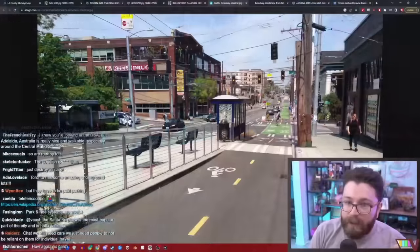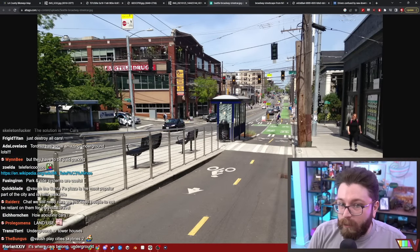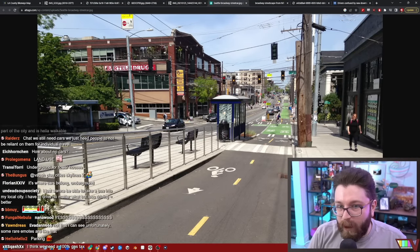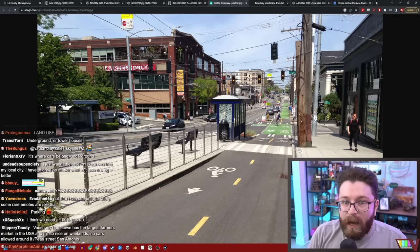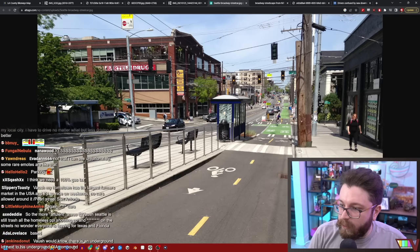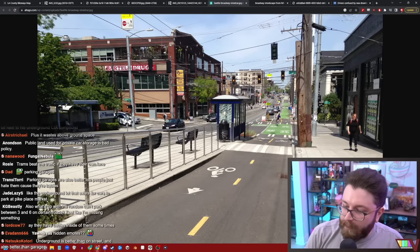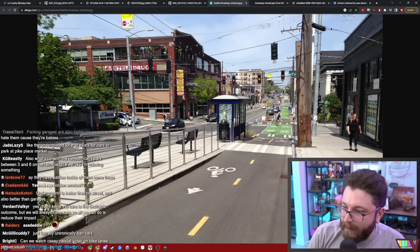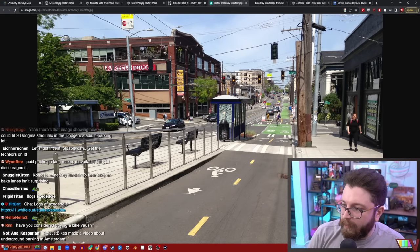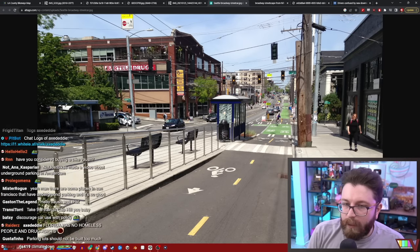And I know this area, so I can tell you for a fact, there are underground lots here. There's an underground lot right down here below the QFC, and there's an above-ground lot right over here above the QFC. There are other lots here as well, but those are the ones I always use when I drive down to Capitol Hill. Yes, public land use for private car storage is absolutely bad policy, 100%. Have you considered buying a bike? Yeah, I've considered it, for sure.